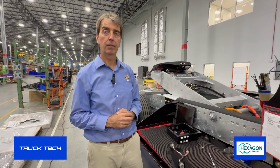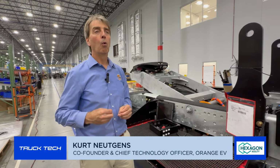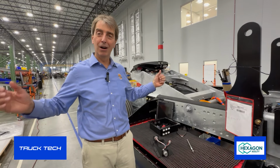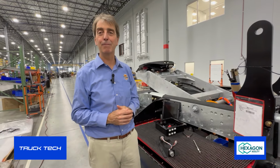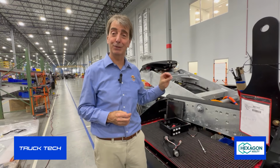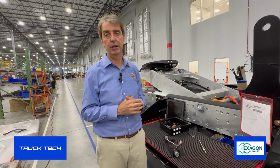Absolutely. How are you addressing that with your customers in terms of both plug-in charging as well as inductive, everything that goes with that? That's a great question. It is really a pinch point. It's something that people are struggling with. One of the reasons why Orange EV has more electric Class 8 trucks than anybody out there, even though this market is much smaller than other markets, is because we're able to scale in a different way.